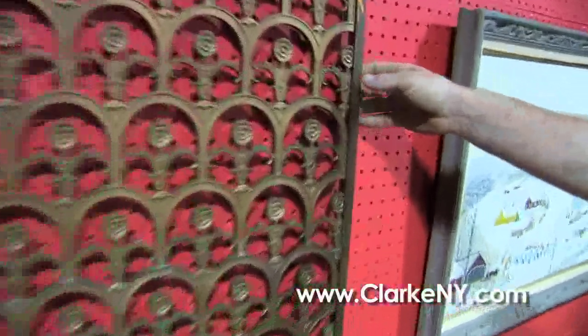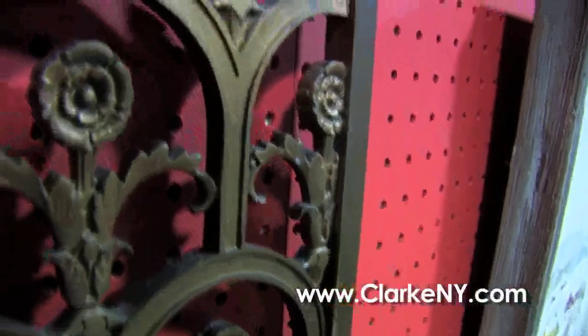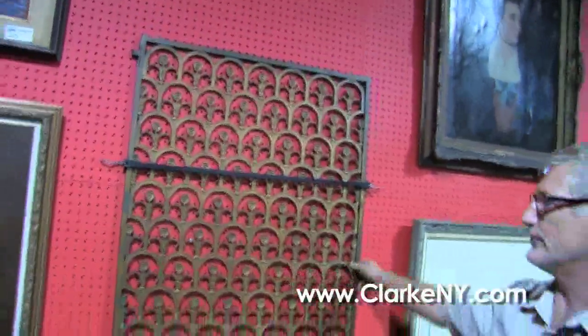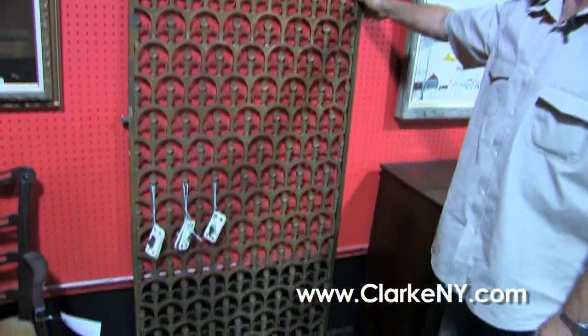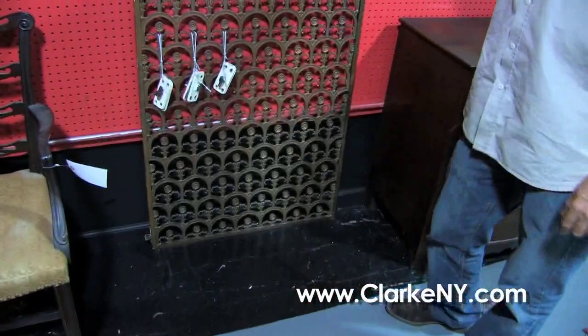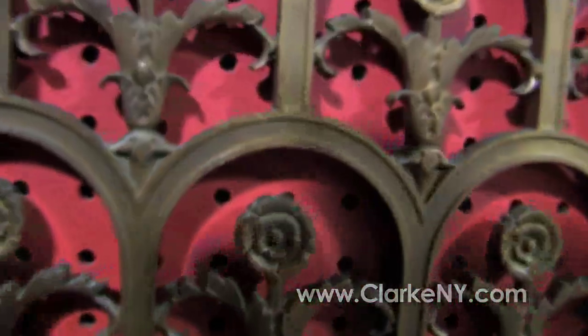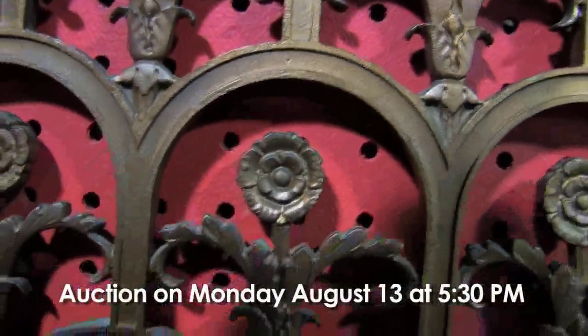And here, my favorite thing in this auction is a pair of gilt bronze gates, Art Deco. The estate they came from says they came from the Roxy Theater. We haven't been able to prove that yet, but it hasn't been disproven either. In either event, they're beautiful deco, gilt bronze deco gates.